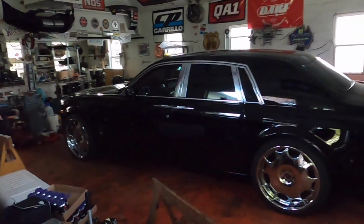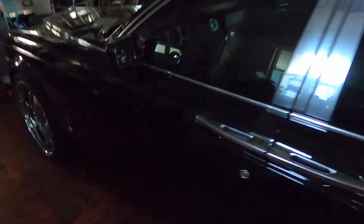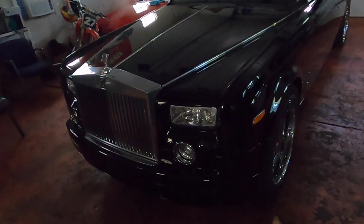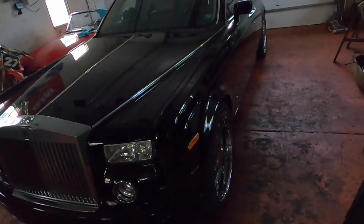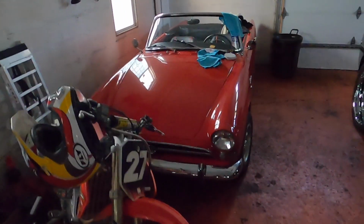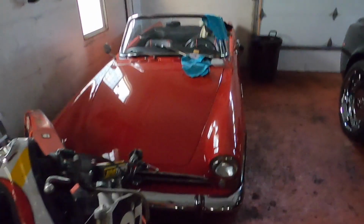This is the shop. Now this is not mine, obviously. This Rolls-Royce belongs to the owner of this whole property. He lives here, so when I left he decided to pull his Rolls in here, because why not? We've got a Sunbeam over there too. That's also his car. That thing's pretty fun to drive around. It's really slow, but I like it. It's like a go-kart.